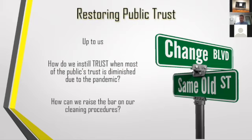We're at an intersection right now of change and same old, same old. And what we do right now is going to truly matter in the long run. How we instill public trust is going to be crucial in the next coming months here, because there's going to be parents that are nervous about sending their kids back to school. There's going to be people that are nervous about going back to college.